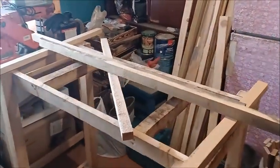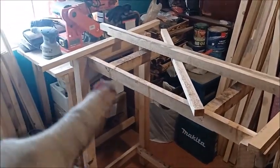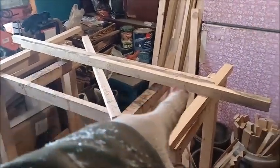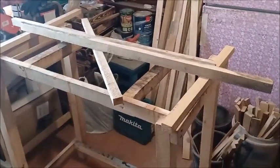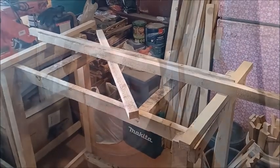So here are the pieces that I need for my tabletop. It's going to be reinforcement, and these 1x4 top pieces are actually going to be screwed into these pieces that I have right now, which are going to be attached to the side. All right, let's do some measuring and some cutting.